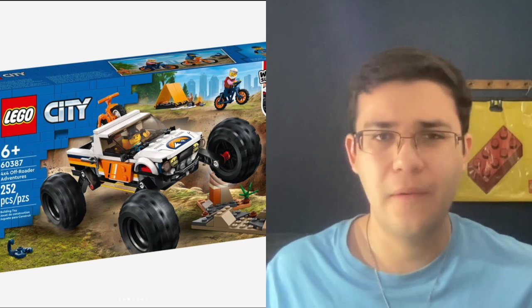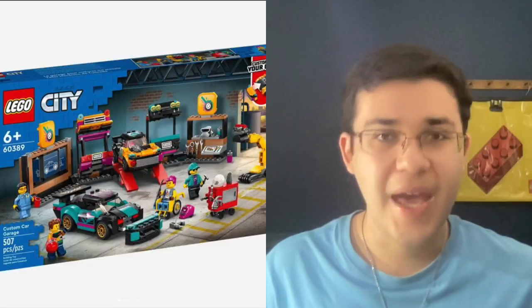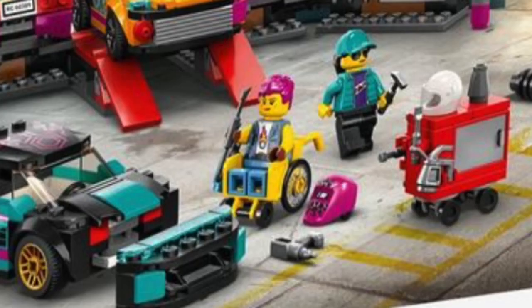I may have mentioned that this series has a lot of unique stuff we've never seen before, specifically that really cool gaming competition, the slushy truck. Same thing goes for the custom car garage. We have had garages before, but nothing quite as cool as this. Minifigures look very interesting and unique. We get a wheelchair in yellow, and that person has some pink hair and a really cool pink welding mask.